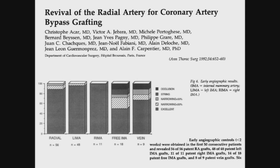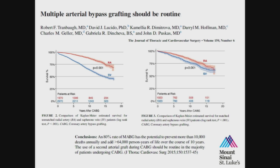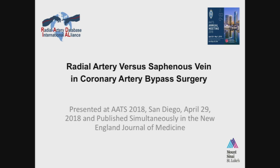Radial artery grafts were sort of rediscovered in the early 90s by Dr. Carpentier's colleague, Dr. Akar. And more recently, the radial artery patency study was published in JACC, demonstrating superior patency with radial artery grafts versus vein grafts. We published this paper arguing that multiple arterial grafting should be routine by noting survival over time of patients who receive radial artery in addition to vein, in addition to internal mammary arteries versus vein in addition to internal mammary artery grafts. Most recently, and I think quite importantly, the radial artery has undergone a careful analysis.